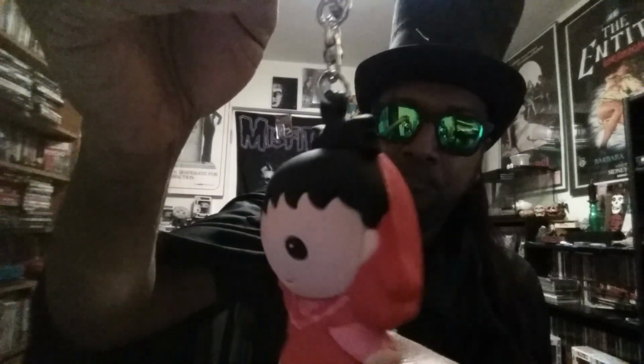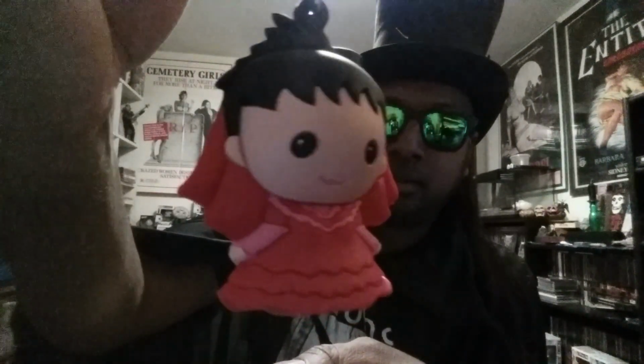Wow, okay. Use my fangs. Okay, I got the one that... I have no idea who this is. Oh, Lydia from Beetlejuice. I should have known. I'm a Beetlejuice fan, but don't really care for the figure. Whatever. It's an actual keychain. I'll probably never buy this series again. There she is. If anybody wants it, send me a message. It's yours, packaging and all.